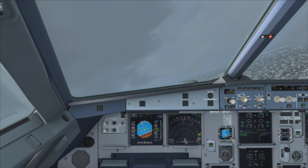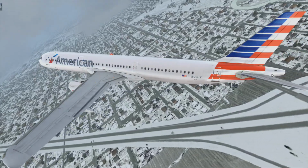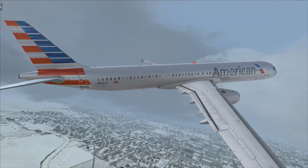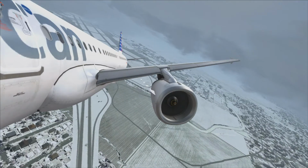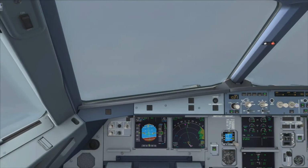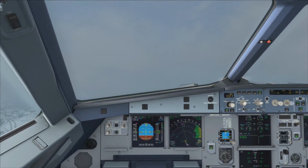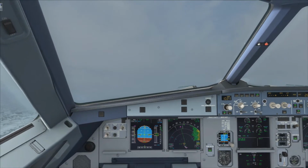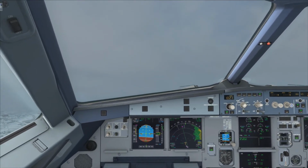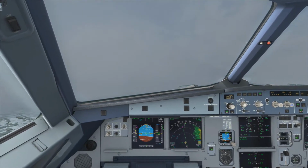Gear is up. Lights off. Autopilot is going on. So take a look outside. And that weather just looks realistic. I'm loving that. Climb thrust. And the after takeoff checklist, please.